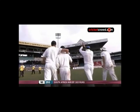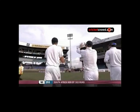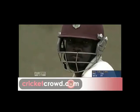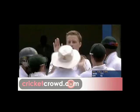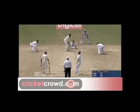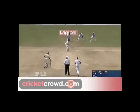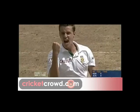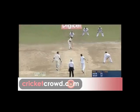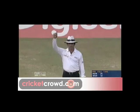163 runs. South Africa have taken a 1-0 lead in their Test series against the West Indies after a dominant display in Trinidad. The hosts needed 457 for victory, and that looked even more unlikely after losing their opening wicket in just the second over. Windies captain Chris Gayle showed some resistance. He was the only batsman to top 50. However, his dismissal ended any hope of victory. Oh, finger goes up straight away. Success for Morkel. Dale Steyn picked up 3 wickets to make it 8 for the match to seal a comprehensive win late on day 4.